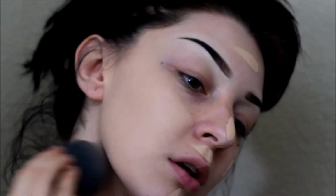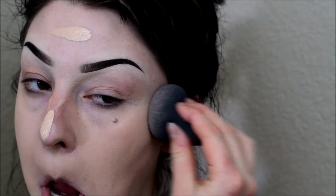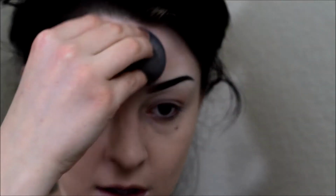So typically, I don't think it's Studio Fix Fluid, never mind, it's Studio Water Weight Foundation, which is a new really light sheer coverage foundation that came out. I use my Beauty Blender to blend this in. You have seen this before because I love this little guy. It gives just the most natural finish ever.